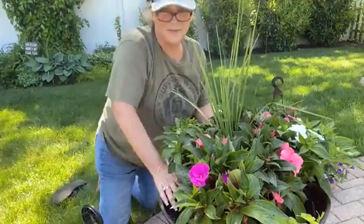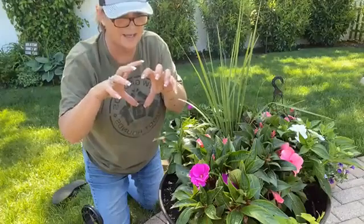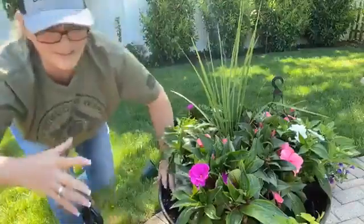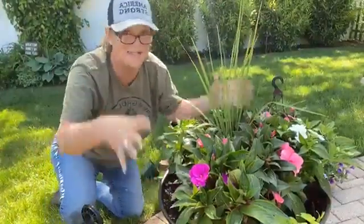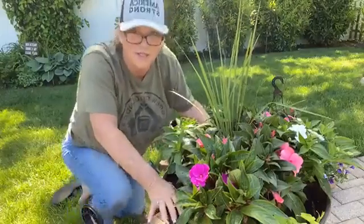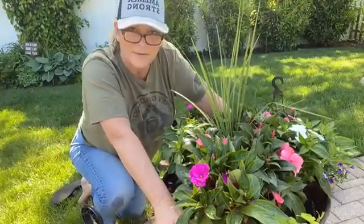It's one of my pet peeves when somebody goes out and buys a flat of flowers that are all these little flowers that they're never going to grow to become big, so they're just going to stay little tiny things in these big pots. You have to get things that are going to bloom, spill over, give it that lush, luxurious feel, and those beautiful pops of color in the summer.